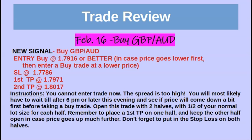Sometimes when I send you a free trade signal, guys, I send it before 6 o'clock. From 5 to 6 p.m. Eastern Standard Time, which is New York time zone, the actual spread is really high, sometimes 6, 7, 10 pips. You wait until later on in the evening, at least after 6, maybe between 6 and 6:30. Then you can open up the trade when the spread has gone down.